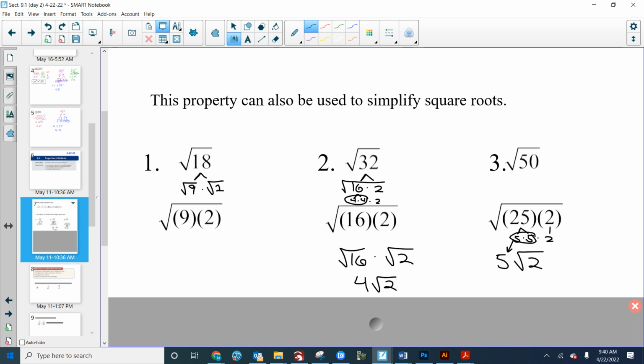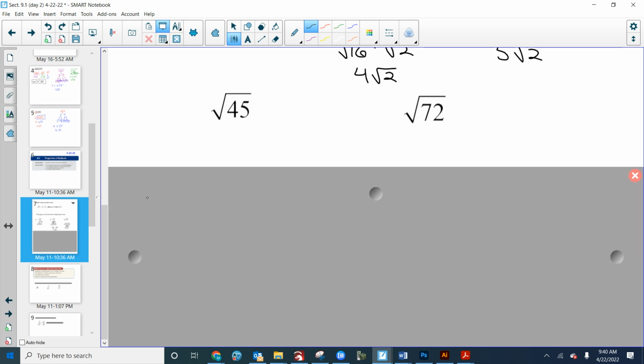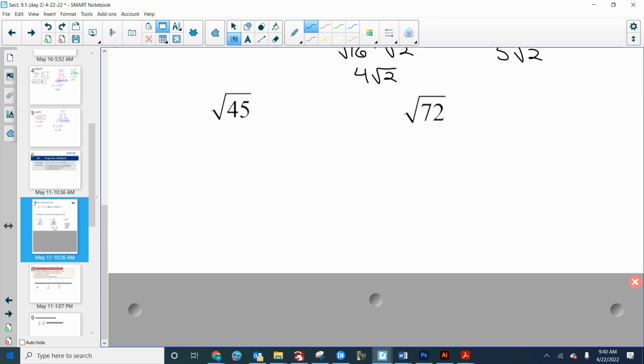You had that on the paper. What's next on your paper? Square root of 45? Go ahead and write that in simplest radical form.